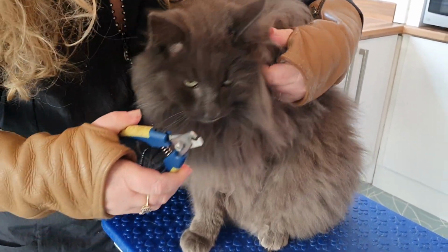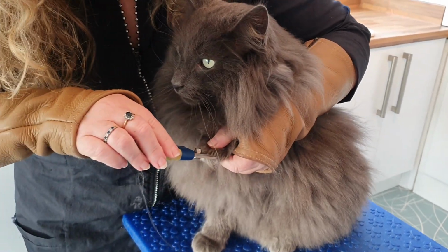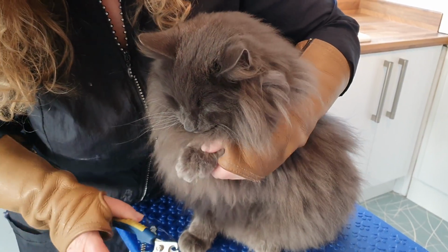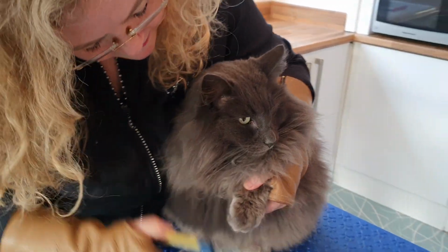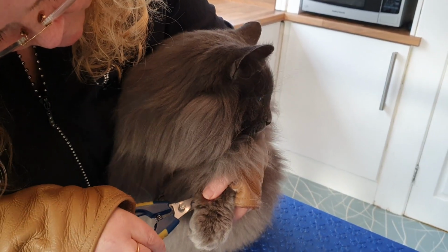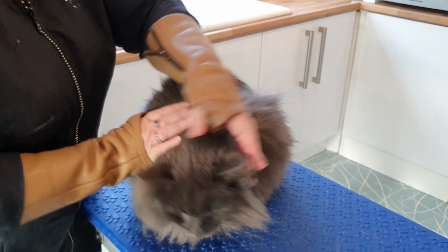Very good. Okay. Very good. Boy, don't you wish they all just sat like this to have the tootsies done? Yes. Just got too much fluff for me to see what I'm doing sometimes. There you go, good boy. Right, let's carry on with the others. Good.